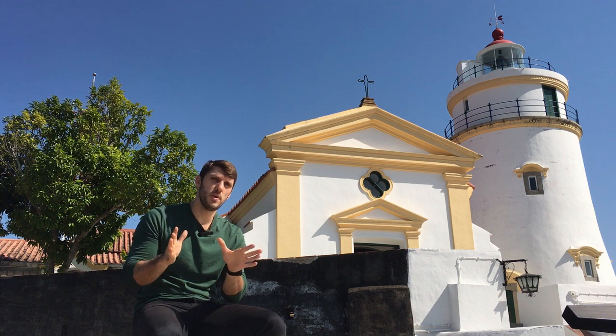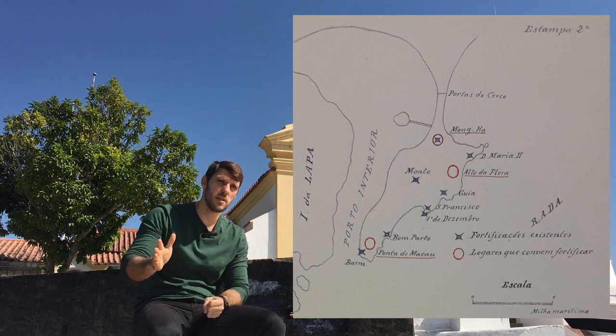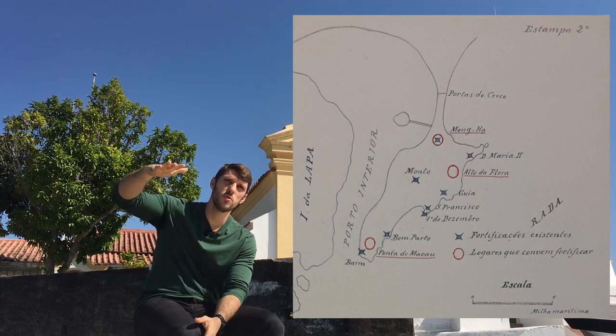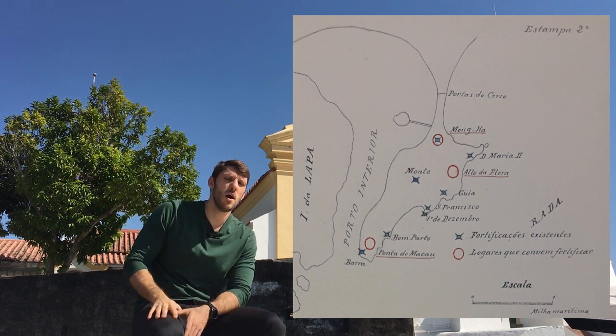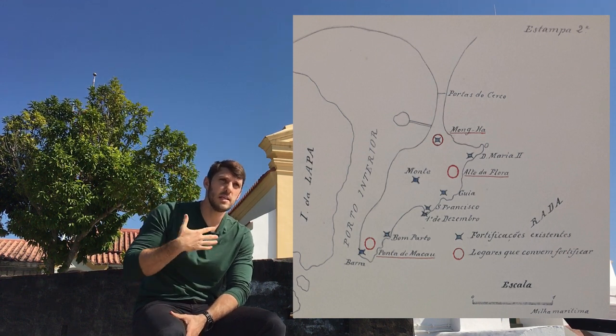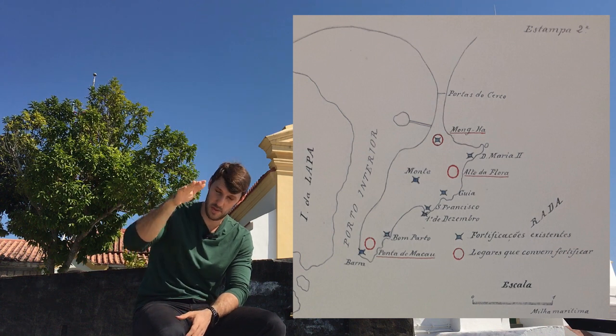So he argues three main fortifications. One of them is in the south. So by deactivating the Barra Fortress, he considers that it's more important to have, on top of the Barra hill, the Makoksan, a battery on top of that hill.